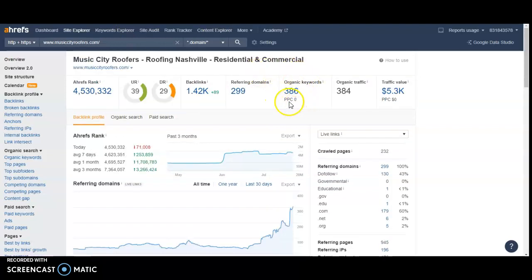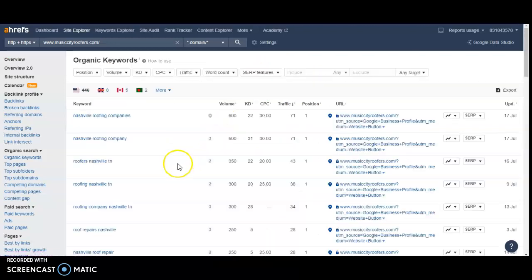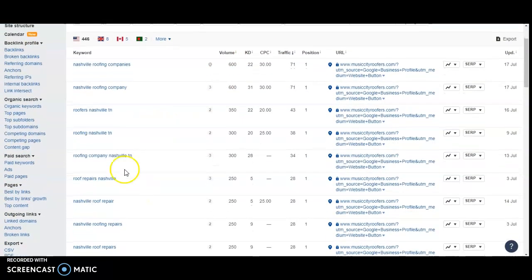Now, these are the organic keywords I was talking to you about earlier. I'm going to click in here. This tool lets me see all their backlinks, where they got their backlinks from, the keywords that they have in their content. I get to see everything.